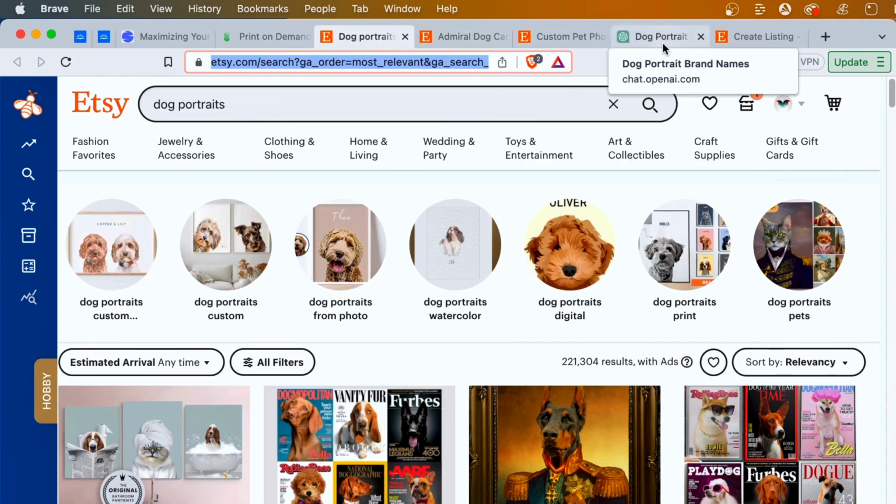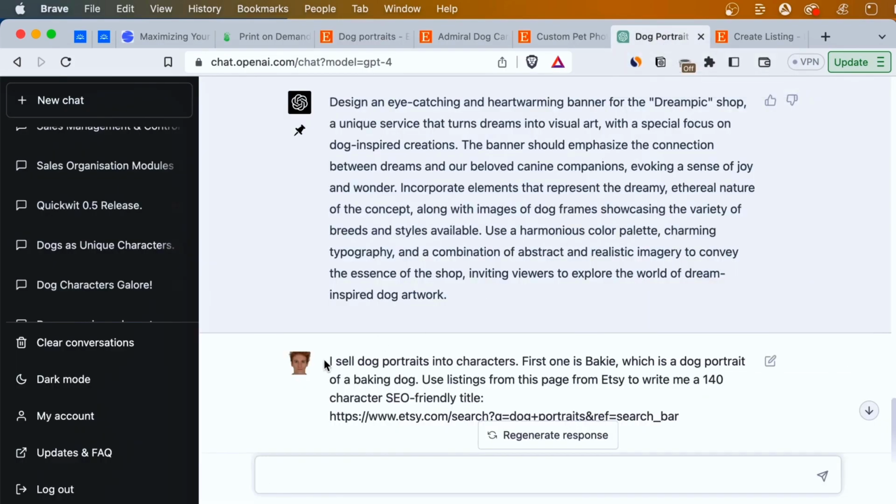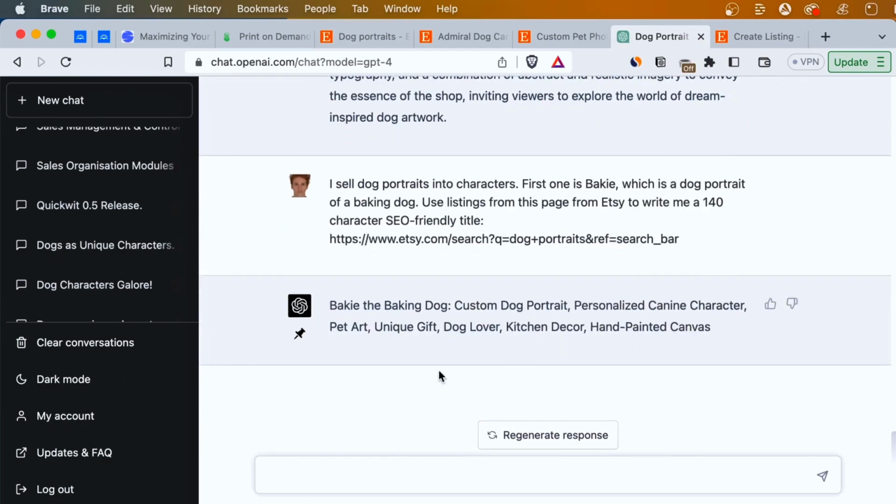Or, and this is a good one, you can copy the link of the search results where you want to be, go into ChatGPT and tell it, I sell blah blah blah, and then the style you want to do it for, mine is Bakey, which is the baking dog. Use listings from this page from Etsy to write me a 140 character SEO friendly title. And in no time, you get a good looking SEO title that is completely free and it's good to start with.